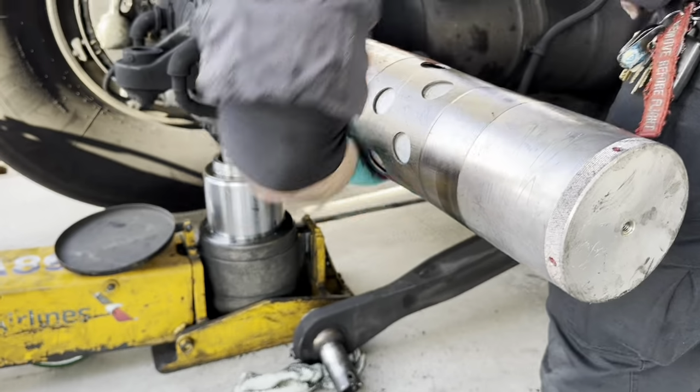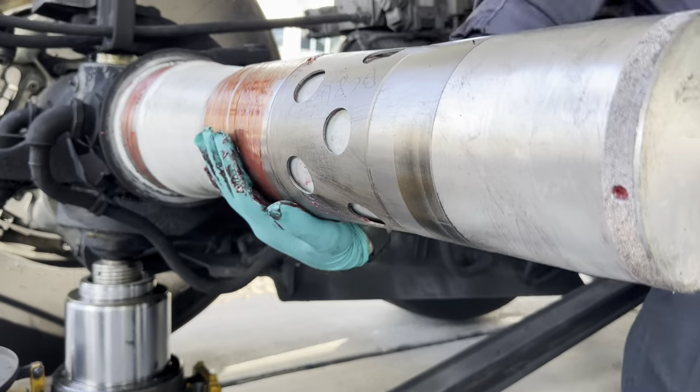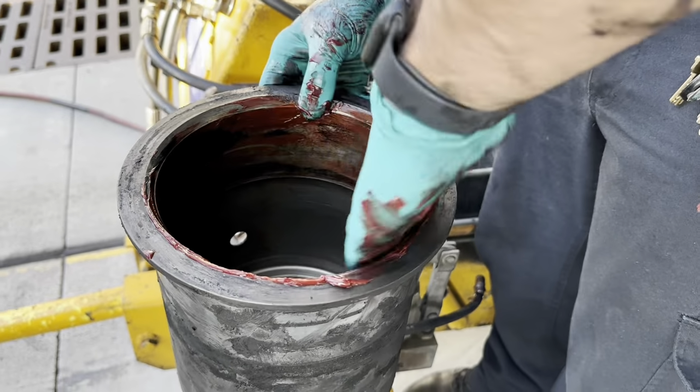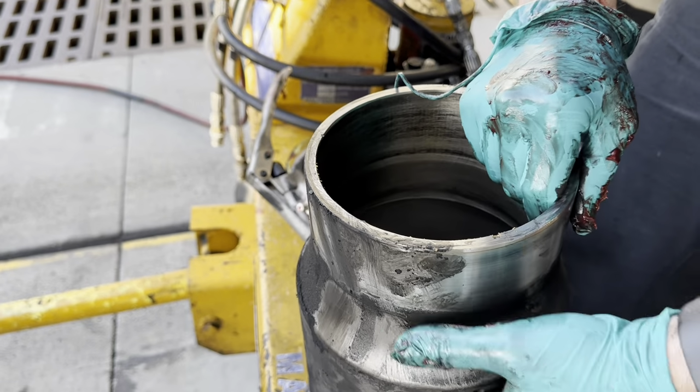The process usually takes about 40 to 50 minutes. And that's not including the paperwork. The paperwork is a whole other story. This aircraft had plenty of ground time, so we just took our time. There you go. That's that inner barrel sleeve that I was talking about. Same thing with this one. It gets cleaned, re-lubricated, inspected.